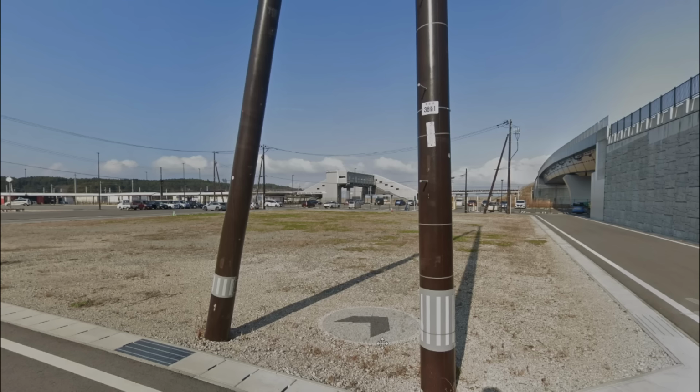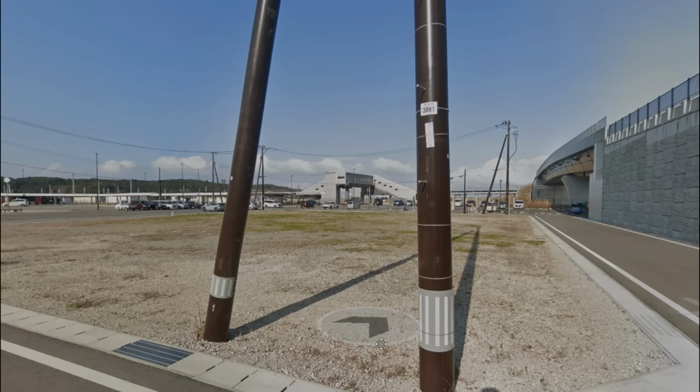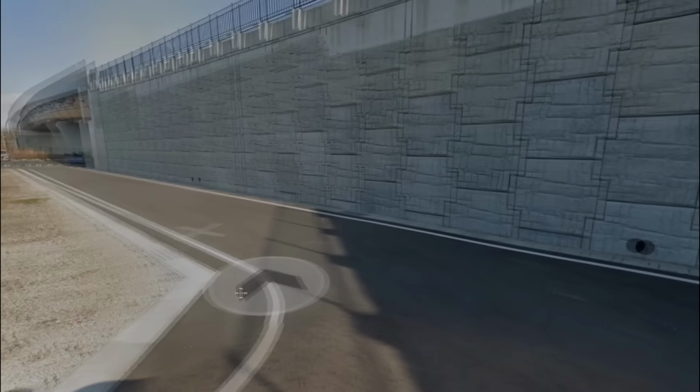This is Tomioka, or Tomioka Station, after it's been rebuilt. This is from March 2023, and I thought I'd just lead you from this station to where the Hito House is located. So let's go.